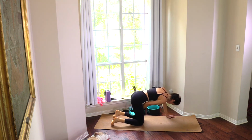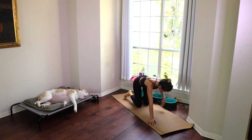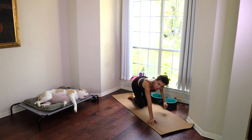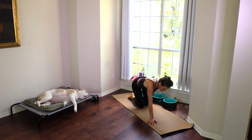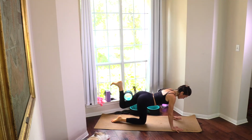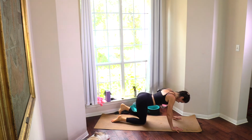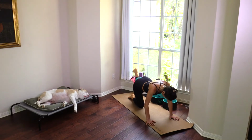I've been doing this with the block. This is way easier. That's almost like the gym machines where you can do certain leg exercises. This is obviously a lot more body weight. 1, 2, opposite side, 3, 4, 5, 6, 7, 8, 9, 10.